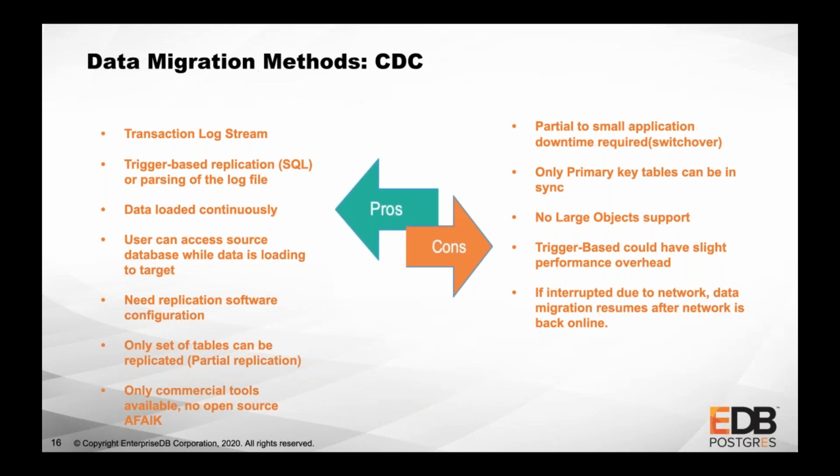What I've seen is most of the software does not support large objects, and it's a trigger-based approach. In a trigger-based approach, triggers are created on the source side. That means on the Oracle side, you'll be creating some remote triggers. Those triggers will be extracting the SQLs. There will be a slight performance overhead on the Oracle side because it has to do a lot of extraction, write into a catalog, and then pass the data to Postgres.